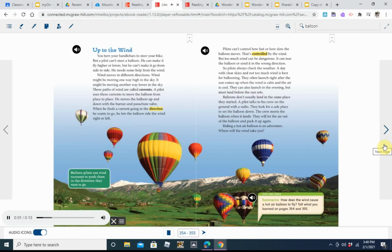Stop and check. Summarize. How does the wind cause a hot air balloon to fly? Tell what you learned on pages 354 and 355.